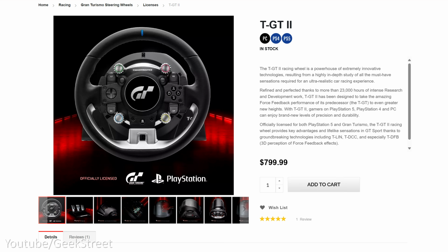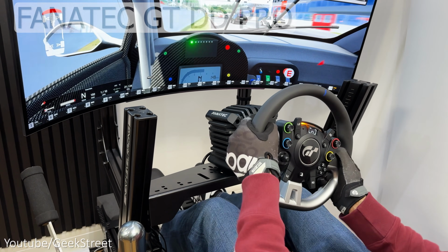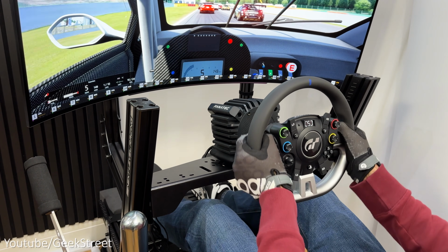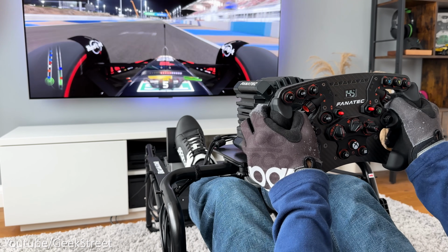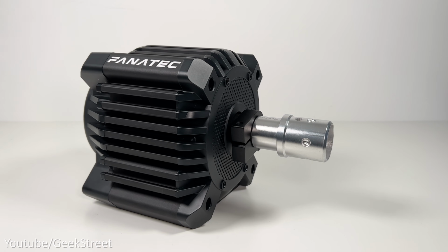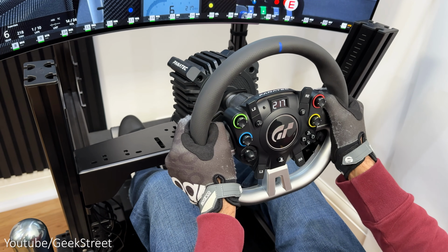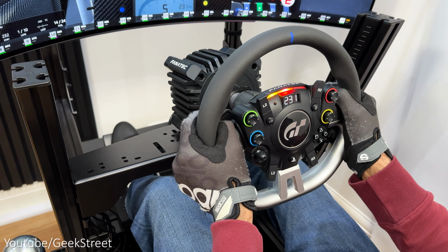Price-wise, it's not cheap, so personally I'd say you're better off going for a direct drive wheelbase like the Fanatec GT Pro, which is compatible on a PS4, PS5, together with it being Xbox compatible, but you'd have to get a specific Xbox wheel to get that support. It has a direct drive wheelbase, meaning it's essentially a motor on which you can mount your steering wheel, which gives you strong, incredibly smooth and detailed force feedback.